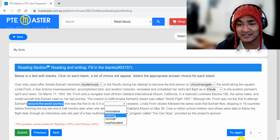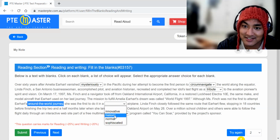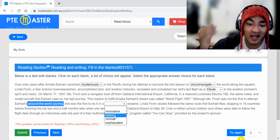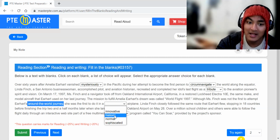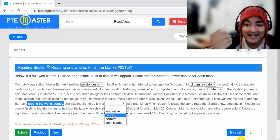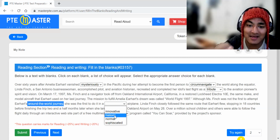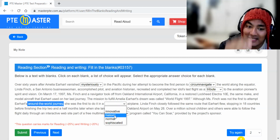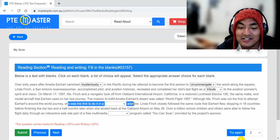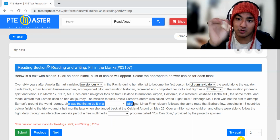Not the sophisticated airplane. Maybe other people have traveled in a sophisticated airplane, but why do we know about her? Because she did it in a very abnormal condition, right? That's why we remember her. If she was the first to do it in a sophisticated airplane, why would we be reading this passage? No one would be writing about her if she was the first to do it in a sophisticated airplane.